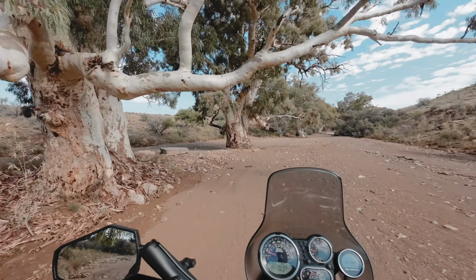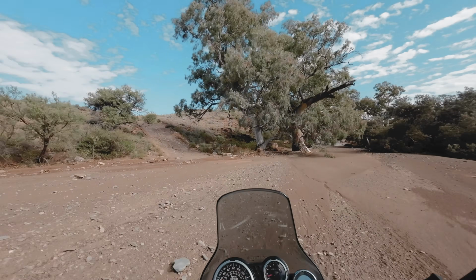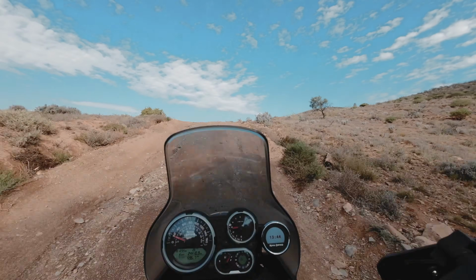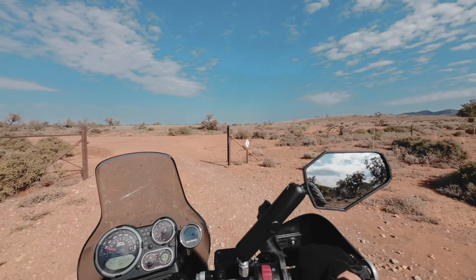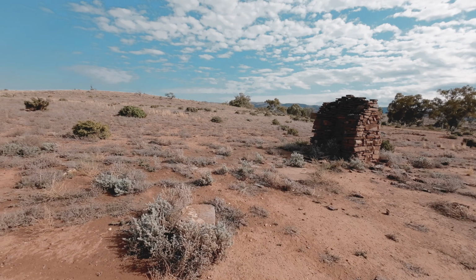I'm amazed how these big trees get their start in the middle of the riverbed, the tenacity of them to grip on. And there's the track. It just required a little bit of exploring to find. Another old ruin. Imagine living out here a century ago.